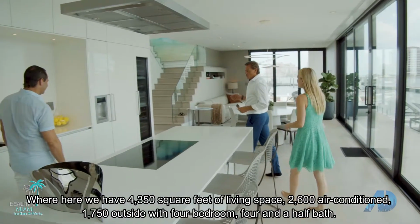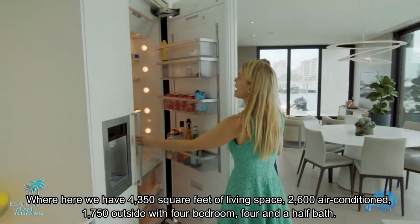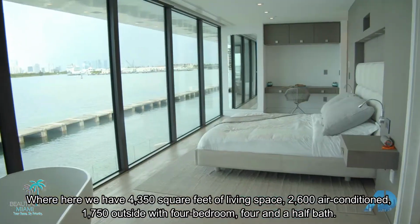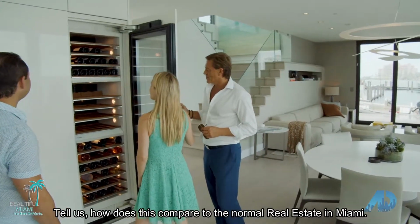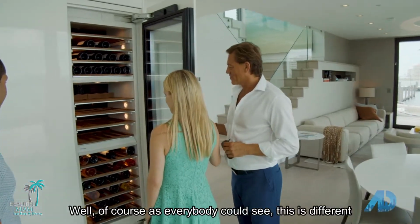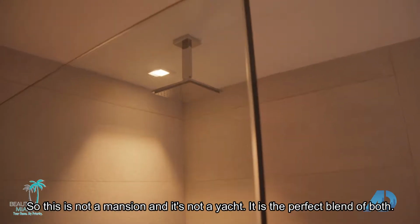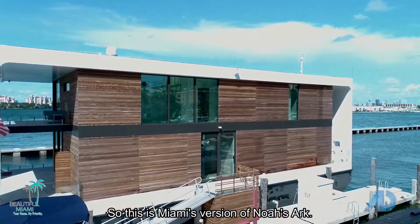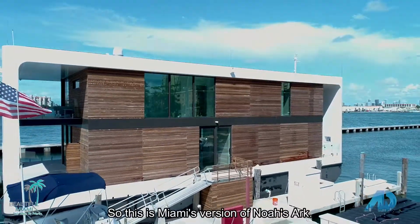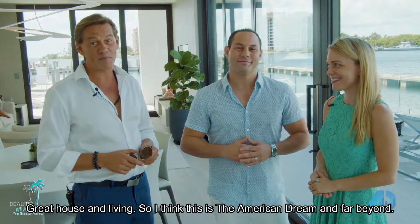We have 4,350 square feet of living space, 2,600 air conditioned, 1,750 outside, with 4 bedrooms, 4.5 baths. Tell us, how does this compare to the normal real estate in Miami? Well, of course, as everybody can see, this is different. This is not a mansion and it's not a yacht. It is the perfect blend of both. This is Miami's version of Noah's Ark. Great house living. I think this is the American dream and far beyond.